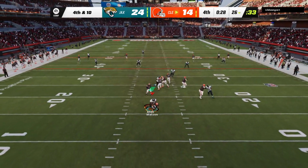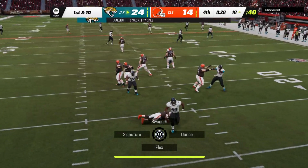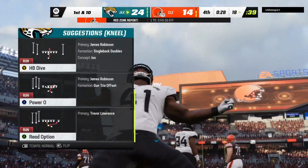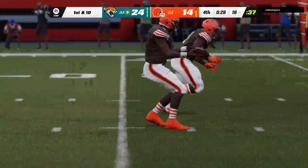Desperation time. Watson on 4th down. And he's brought down. Can't do anything with a football. It's a sack and a turnover on downs. They had to go for it.